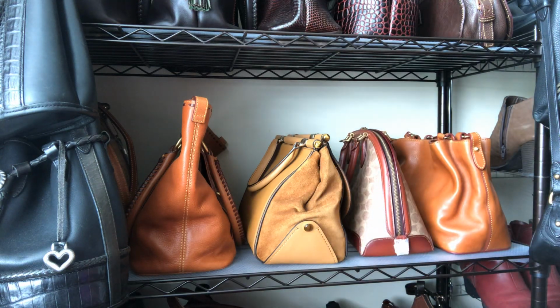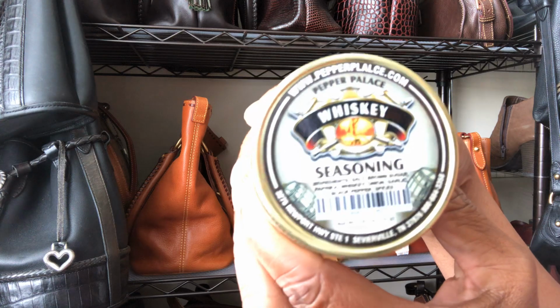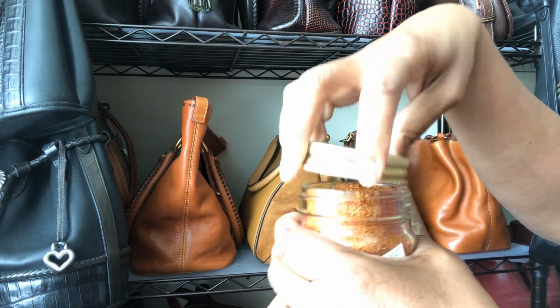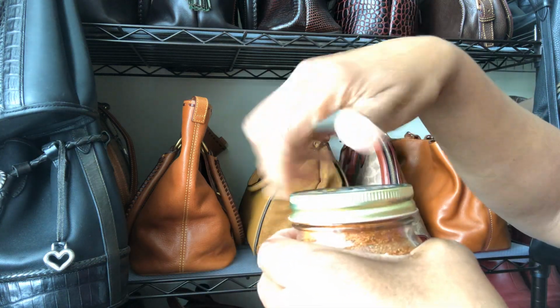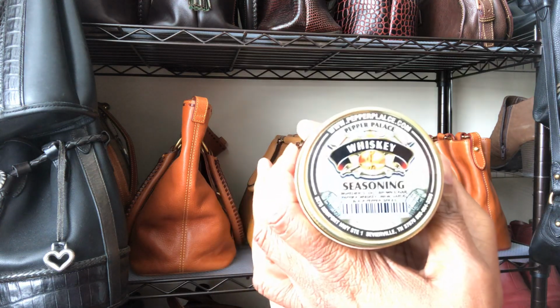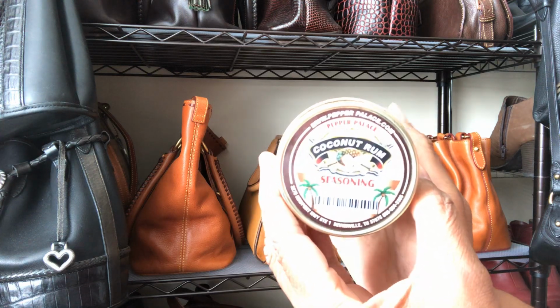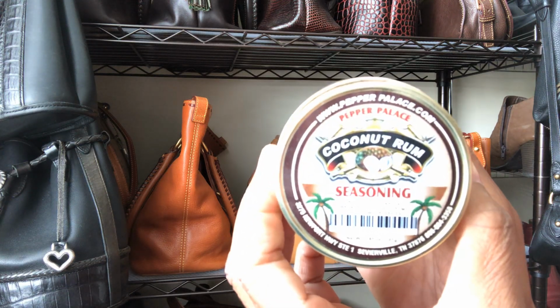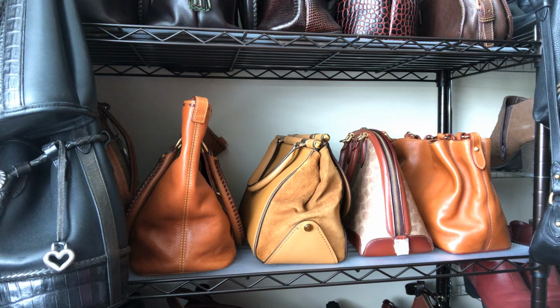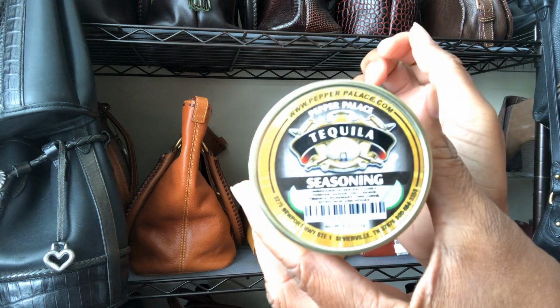And then I picked up 3 types of seasonings. One is a whiskey seasoning, and you can actually smell the whiskey in this. It has a very good flavor. The next one I picked up is a coconut rum that goes really well with fish. And then the last seasoning that I picked up is tequila.